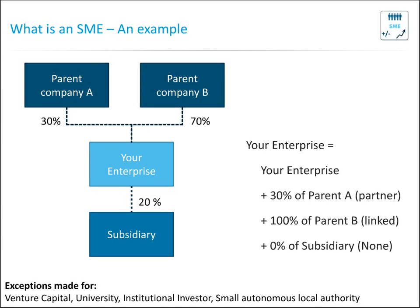So fortunately, there are a couple of exceptions. If you have a venture capital, university, or an institutional investor, or a small autonomous local authority as a parent, you don't have to include them. Which is good news, because there are a lot of spin-off companies, for example, of universities around. Universities are large, but still you will be able to be an SME. Okay, so those are the exceptions.